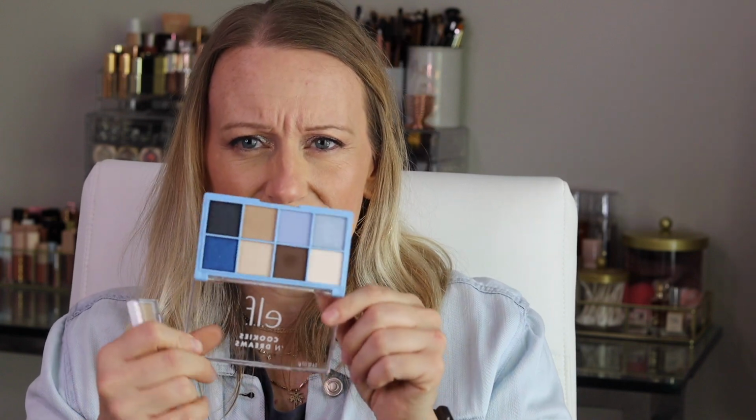Not that there's anything wrong with this per se, but it's just a little powdery and really nothing that exciting about it. And I'm not really into blues. That's what I'm looking for. Anyways, it's all pink and then one little purple shade.